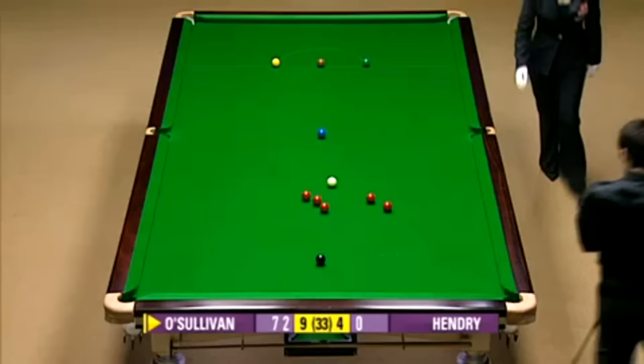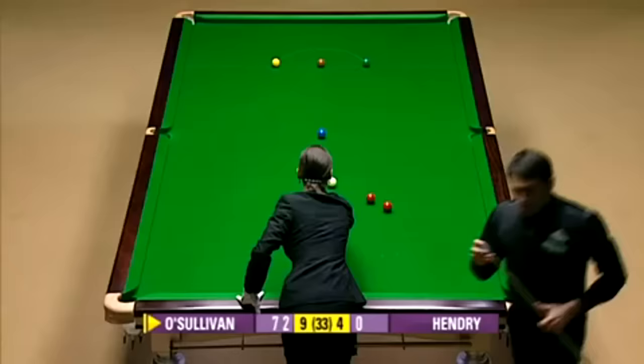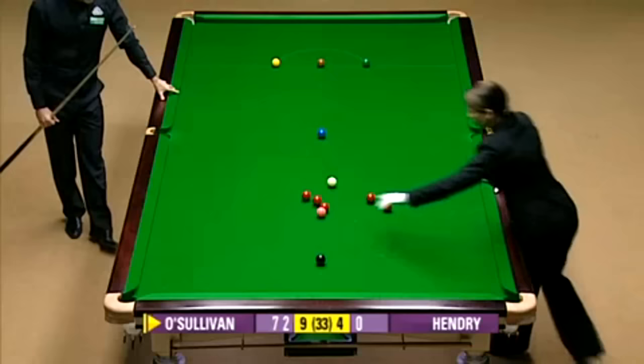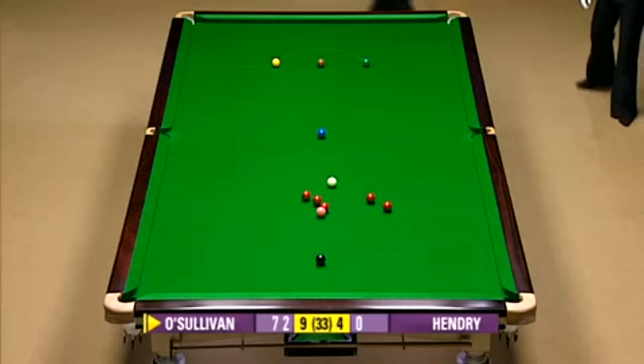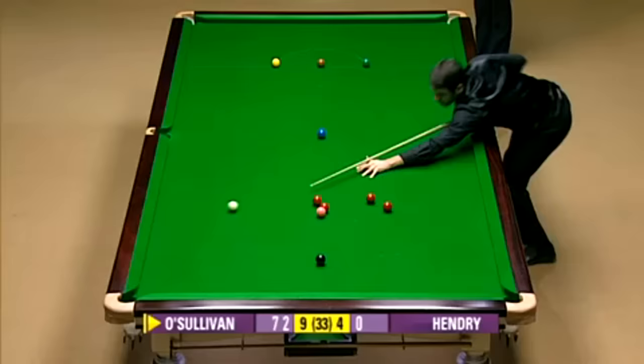The applause tells you that the frame is over. Seem to play well, Stephen Hendry, in second sessions against Ronnie. Remember a few years ago when it was 17-4, the second session they came in at 6-2. Hendry lost 7 on the trot to go to 13-2. But this is 9 on the trot, which is a record.